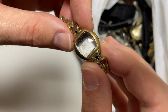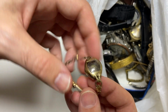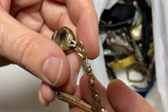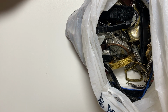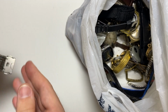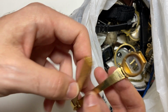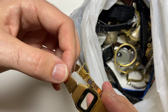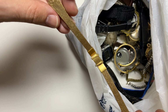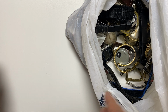This is a case. But again, that strap, I need straps desperately. That is a, yeah, gold filled. Goldest, this is a junk watch. This is part of a Pulsar. I'll probably take the strap, because that strap's quite nice, and then put it on another watch.